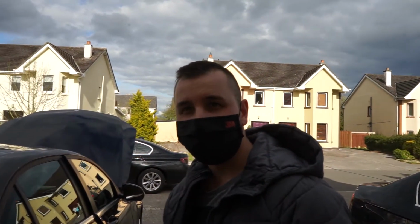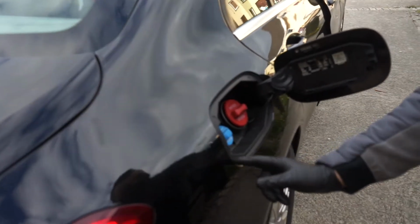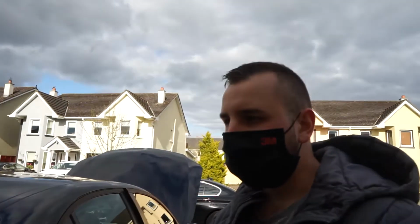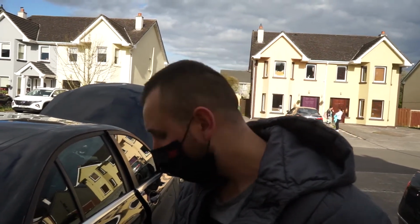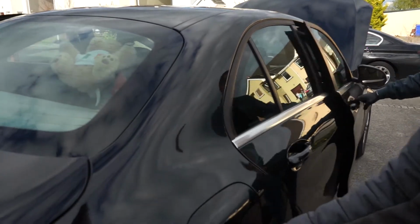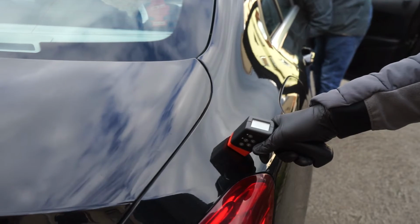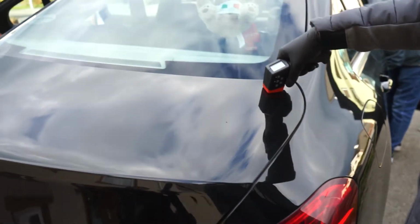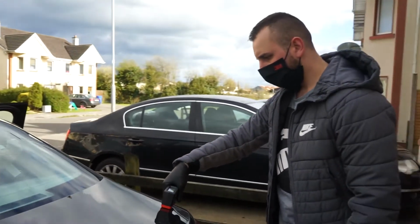Usually, if the car is painted, you can just take your finger and rub it on the edge here, and you're going to feel it, it's going to feel like an orange, basically. Fine as well.